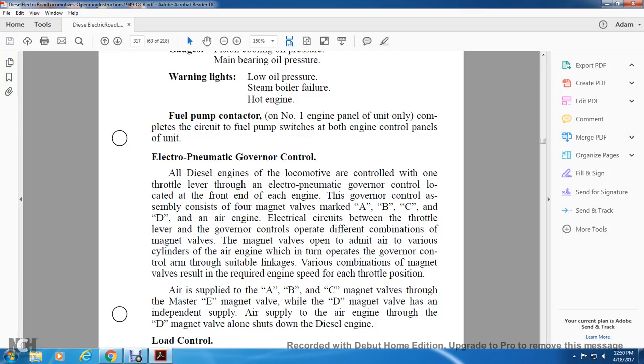Electro-pneumatic governor control. All diesel engine locomotives are controlled with one throttle lever through the electro-pneumatic control located at the front end of each engine. The governor control assembly consists of the 4 magnet valves marked A, B, C, and D and the air engine. Electrical circuits between the throttle lever and the governor controls operate in different combinations.